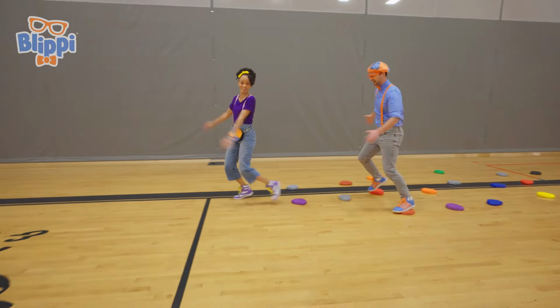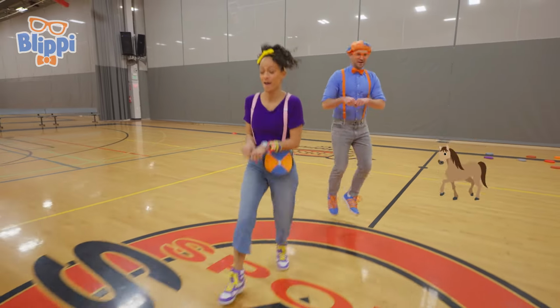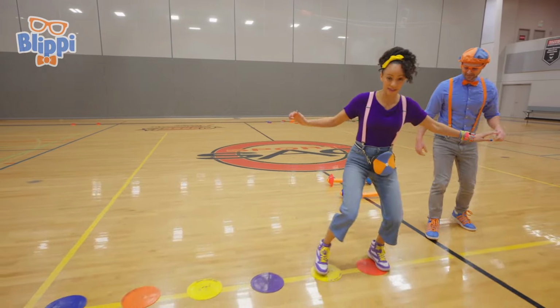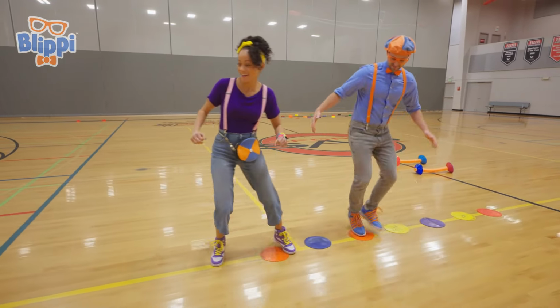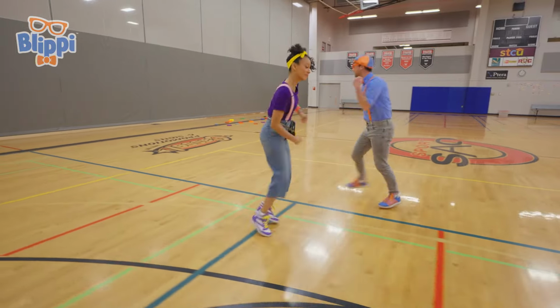This is hard to go fast. It is. All right, now, what's the next step? Gallop like horses. Yeah. Nay. Nay. Hop like bunnies. Hop. Hop. Bunnies love carrots. Yep. Okay, side step, side step. Good job. We're going so fast. And the best part. Dancing. Silly dance. Woo. Woo. Woo.